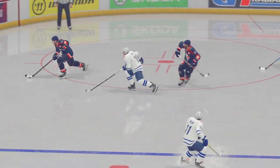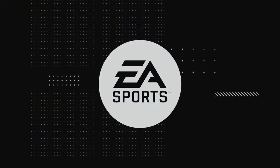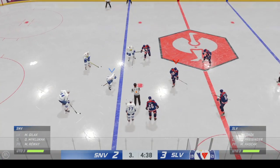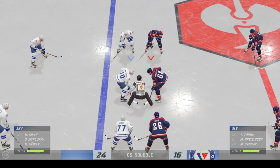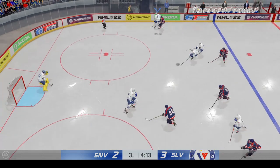Ooh, you don't want to be on the receiving end of that. That is a freight train that went right over top of them. Here in the late goings of the period, 3-2 is where we sit in what has been a tightly contested affair. Faceoff here in the neutral zone, and we are back underway.